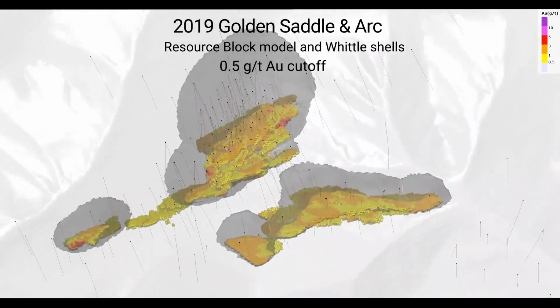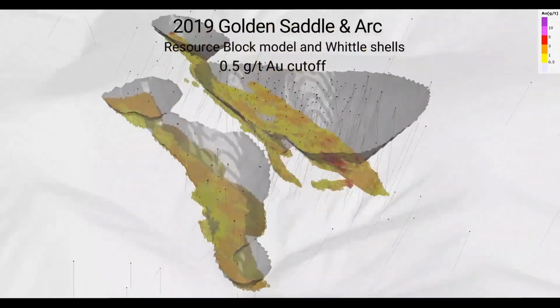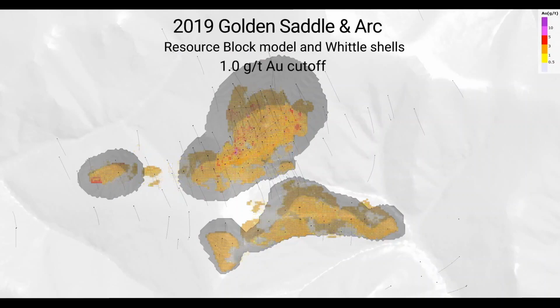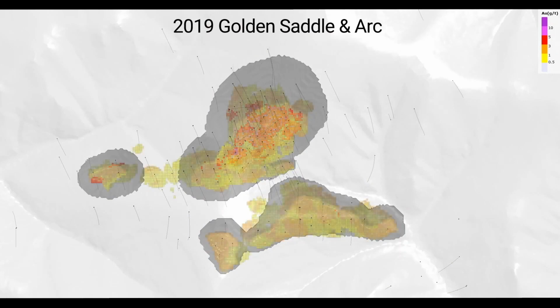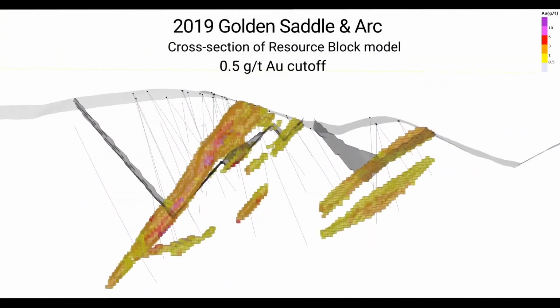The Golden Saddle and our Arc deposits, as I say, they're our flagship. We've got about 1.1 million ounces of gold in the Golden Saddle and Arc. That's in the indicated category. It grades about 2.3 grams per ton. We've also got about 400,000 ounces in the inferred category. And so collectively about 1.5 million ounces at the Golden Saddle and Arc.